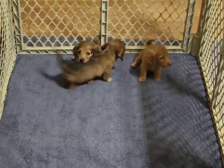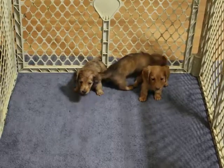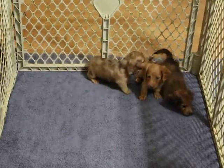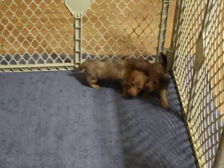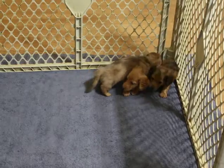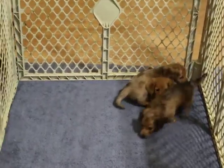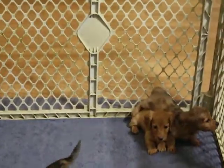These three pups belong to Sierra and Landon. They are 5 weeks old in this video. We have two cream dapples, one male, one female. And we have one, what I believe is a chocolate-based cream female. We'll get you a close-up of each one of these pups.